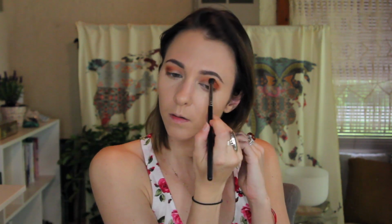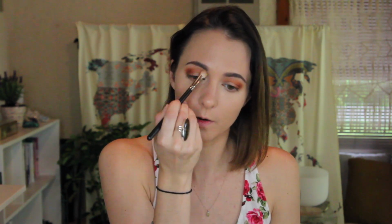Just slowly building it up and taking a ton of time to blend in between. I'm doing small circular motions, blending in a little, blending out a little, to make it light and fluffy. Do you see? Light and fluffy. Okay, lots of blending happening. I'm just going to take that original brush we used and fluff out the edges again, not going over the color, just the edges, especially at the corner.